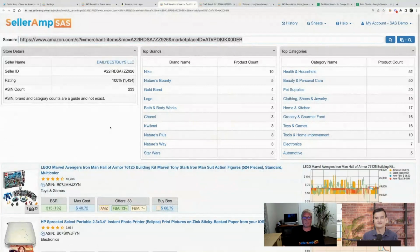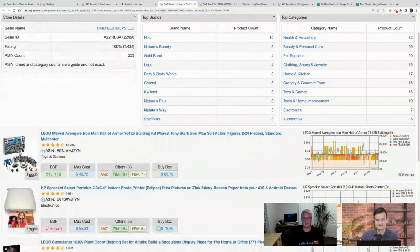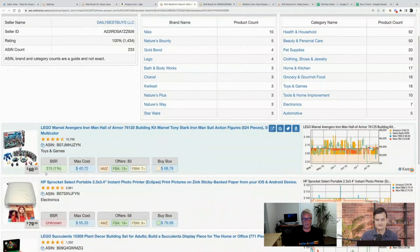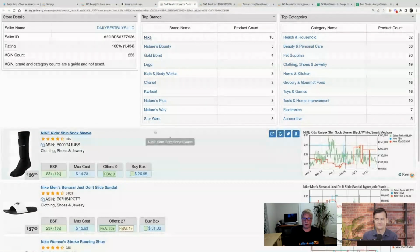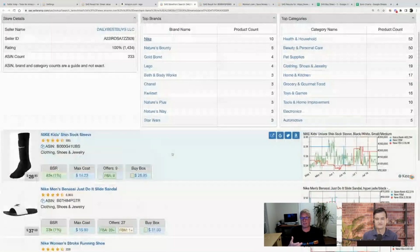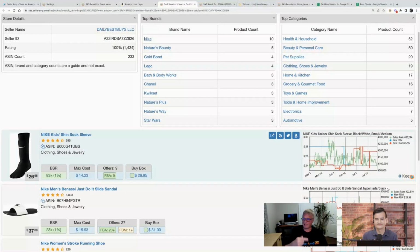I'll find a seller that's got quite a lot of feedback, so I'm not picking on somebody with a smaller storefront. So what the storefront search does, it will show you all the products in this seller's storefront, what their price is. Again, we've got the max cost, so you can see the different offers. With this one, we can filter it on Nike, so we can see what Nike products they are selling. And this is really good. If you're looking for an own brand, like say good value, you'd search for good value, find a seller that's selling good value products, and do a reverse search on that.